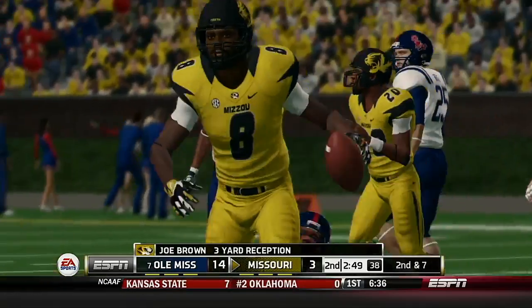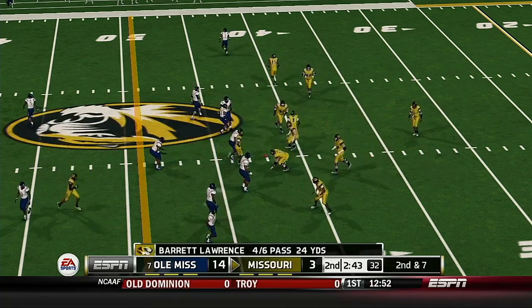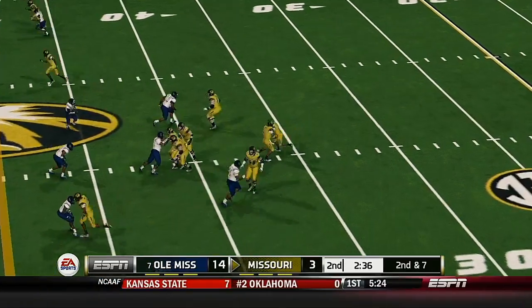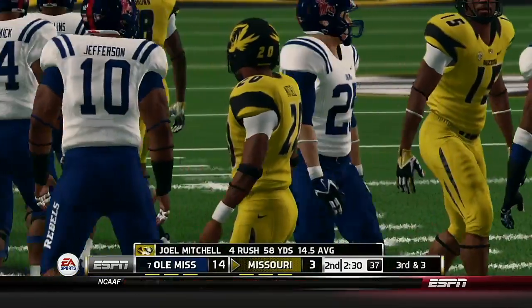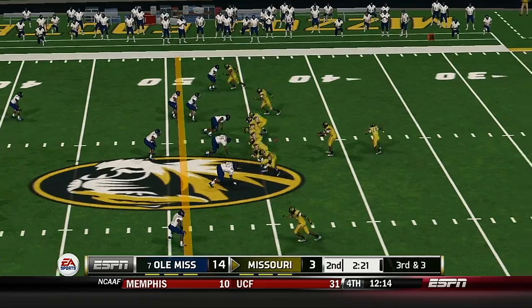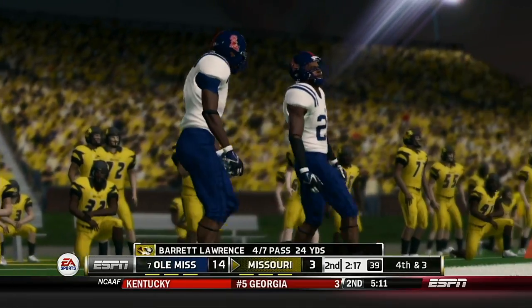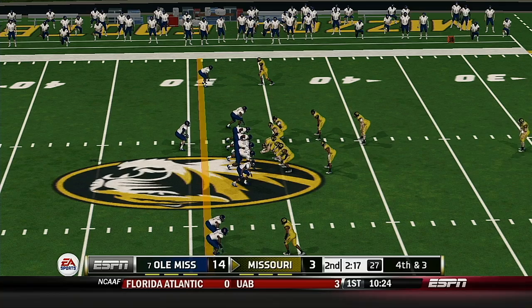Caught, and he's hit immediately. Carries the ball for a nice gain. That makes it third and three. Quick shot to the open receiver, and he can't hang on to the ball. Hardy, the intended receiver on the play. That brings up fourth and three. Caldwell is back to receive.